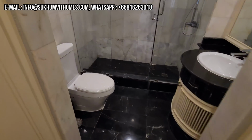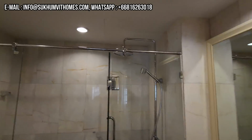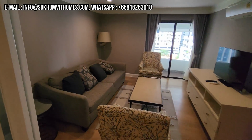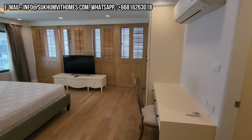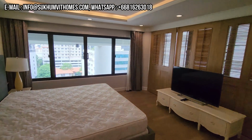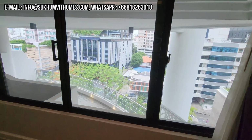This bathroom is completely new, and that's why you also have the rain shower, which you normally don't find in these older buildings. Here they used one of the bedrooms to create a media room. This is the master bedroom. You know, you get the flickering from the LED lights in here.